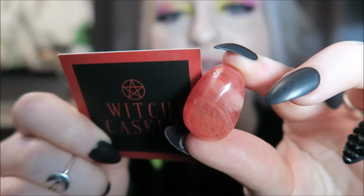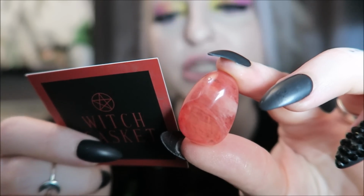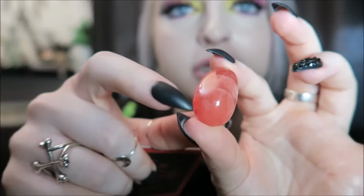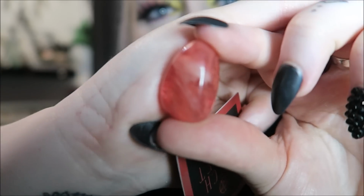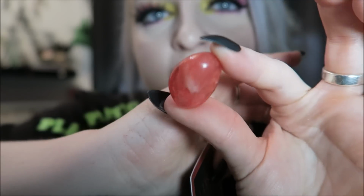So this says, cherry quartz is great for the heart chakra. It heals emotional wounds and can help with anger issues. Also thought to aid concentration, it's the perfect stone for studying for exams. So, very cute. I don't think I've ever really seen one of these. Not that I'm aware of anyway. I probably have, but I didn't know cherry quartz was a thing. So, really like that one.